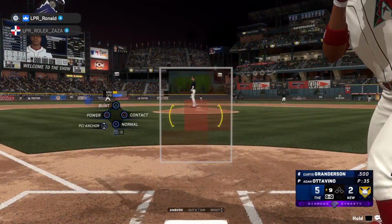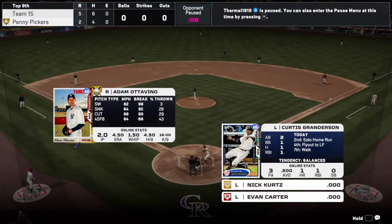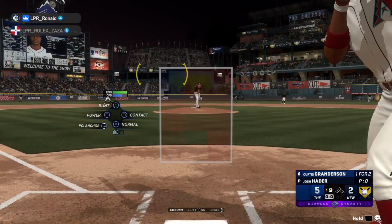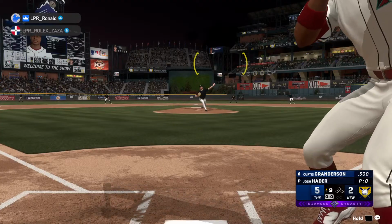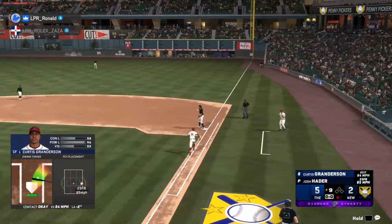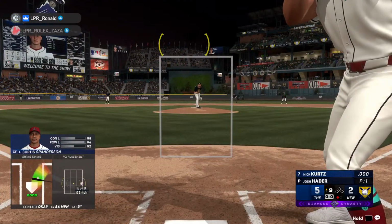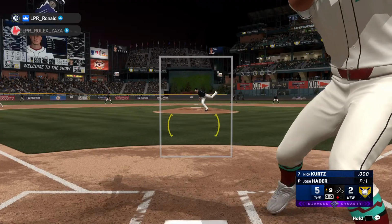Back here at Coors Field, we go to the 9th. Here's the center fielder, Curtis Granderson. Now pitching, Josh Hader. Thrown in plenty of time to first. Now 1 gone in the 9th. Now Nick Kurtz, 0 for 3 with 2 strikeouts and a flyout.